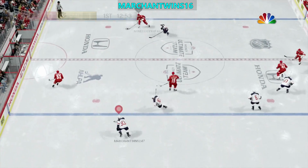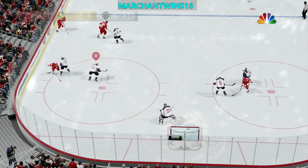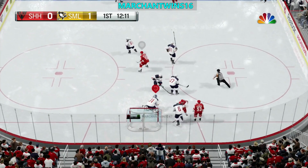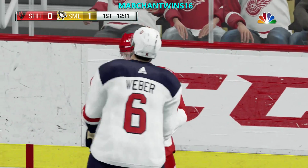And this is Aaron Ekblad. Broke in at 18. Snapped it off. Got in front of another one. Not a lot of room to score from in that area. Great save.